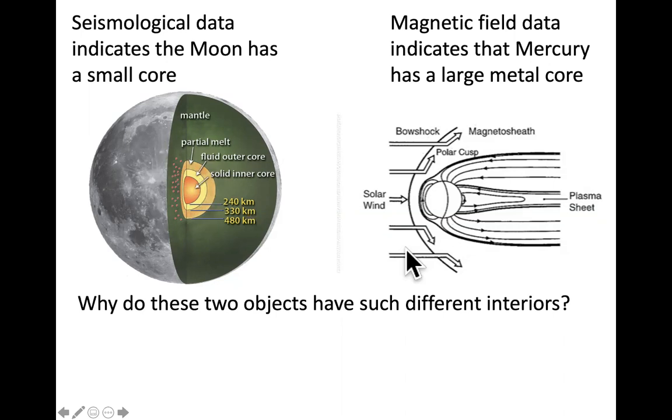Mercury, we've never put a seismometer on. It would be cool, it would be an interesting measurement, but putting something on an object that gets really, really hot is hard. But what's interesting about Mercury is it has, for its size, a remarkably strong magnetic field. After Earth, Mercury has the next strongest magnetic field in the inner solar system, stronger than Venus, stronger than Mars.